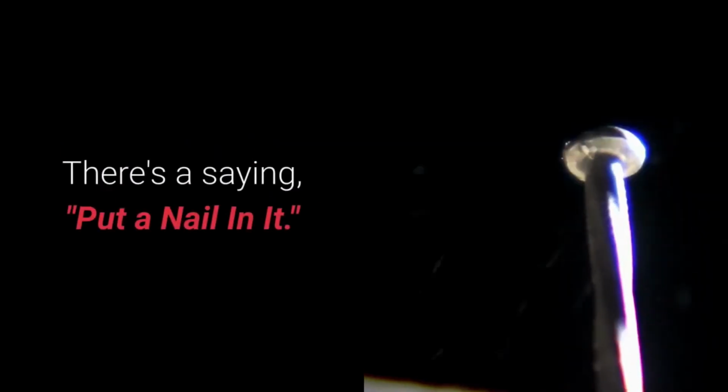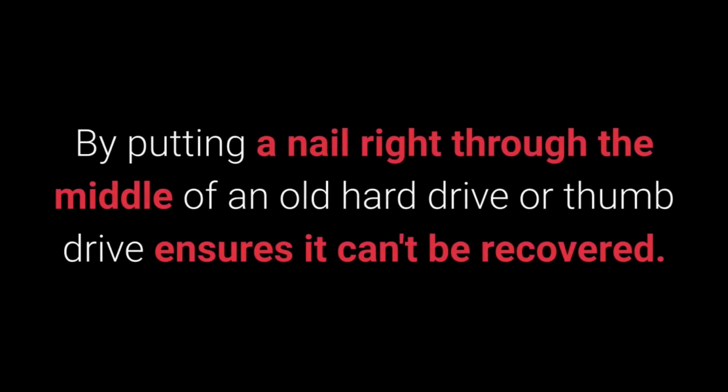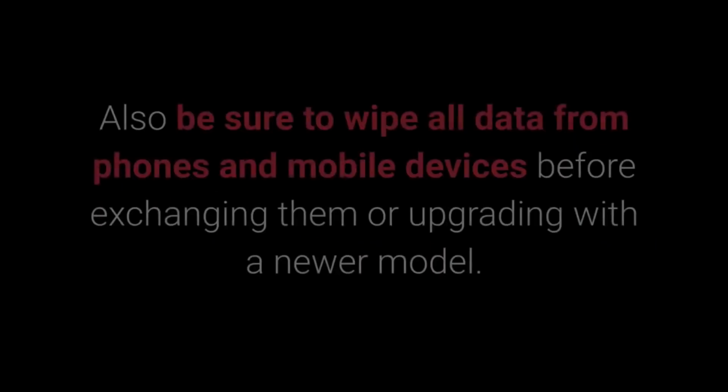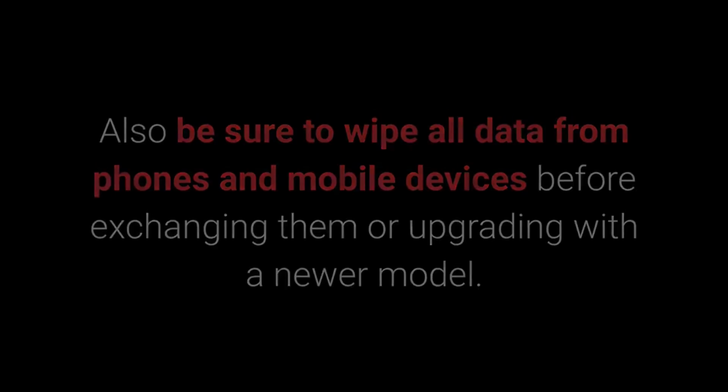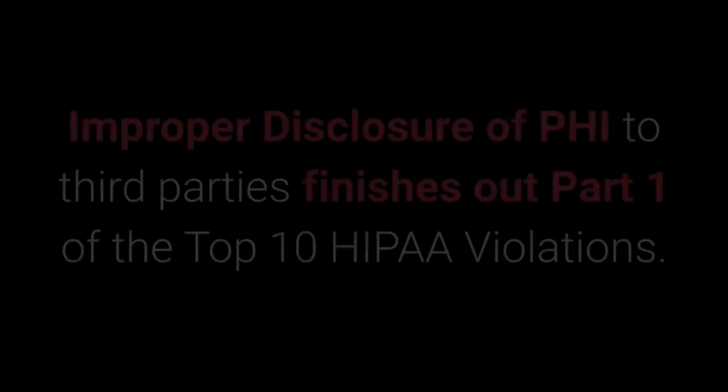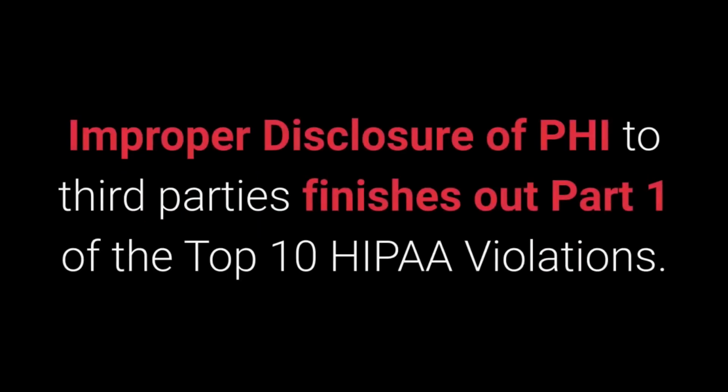There's a saying, put a nail in it. By putting a nail right through the middle of an old hard drive or thumb drive ensures it can't be recovered. Also, be sure to wipe all data from phones and mobile devices before exchanging them or upgrading with a newer model. Number five, third-party disclosure. Improper disclosure of PHI to third parties finishes out part one of the top 10 HIPAA violations.